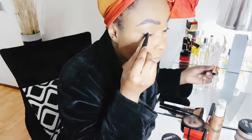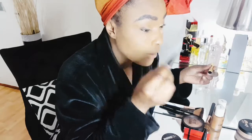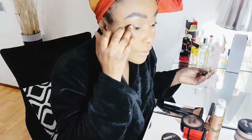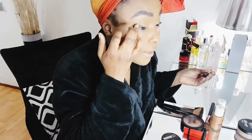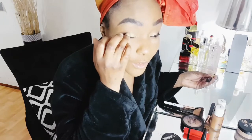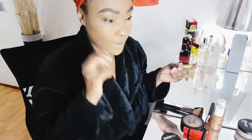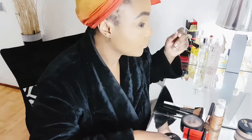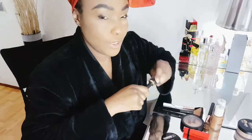Nothing major, just to create that illusion. We want everything to match. I'll bring up a bit with my finger, and I kind of blend with this gold here, like so. Yes, bring up a bit, yeah. Messy but okay.